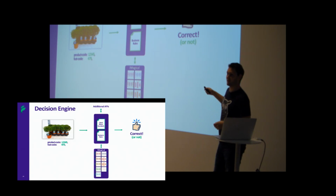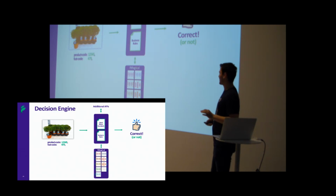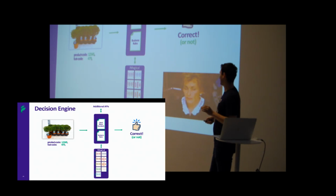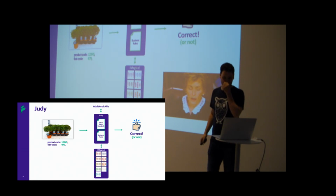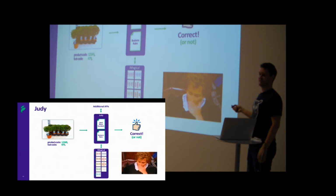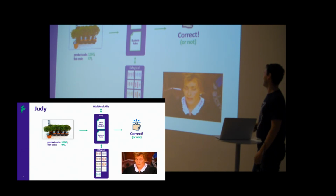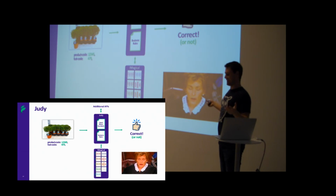That API, we also gave a name. It's called Judy. And it is called Judy because it's a decision engine, and we named it after Judge Judy, the famous judge. I think we have great meetings about all of these things. It's really fun.